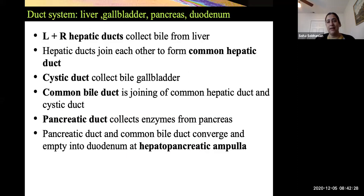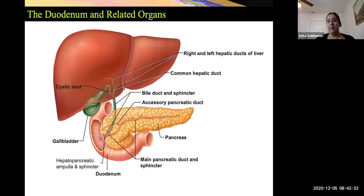Okay, so this slide that I have is basically what I'm going to describe for you guys on a picture, because it makes it a little bit easier to follow on a picture. So again, remember when you're looking at the duodenum, which is the first part of your small intestine, you are having things coming from your liver, from your gallbladder, and from your pancreas. All of these need to come into your duodenum for the process of digestion. So what are the duct systems that help you with this process?